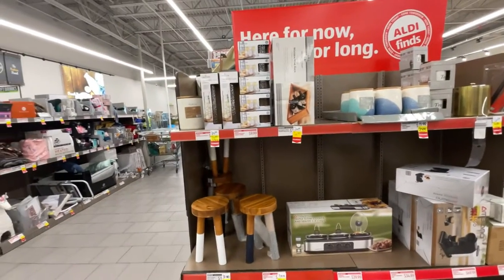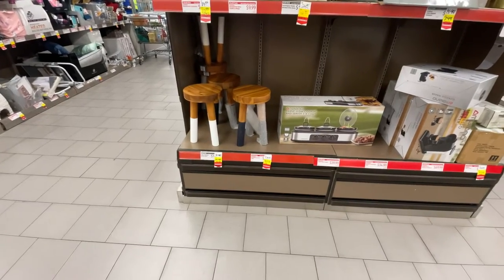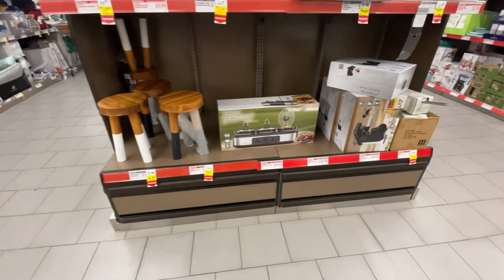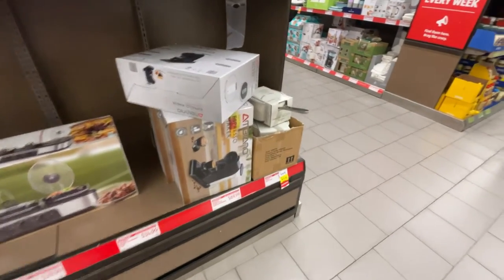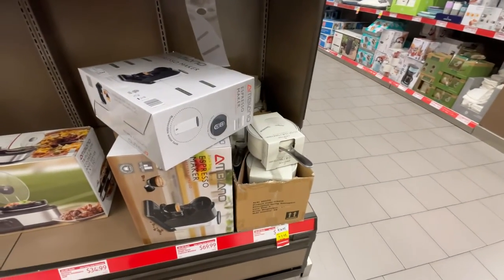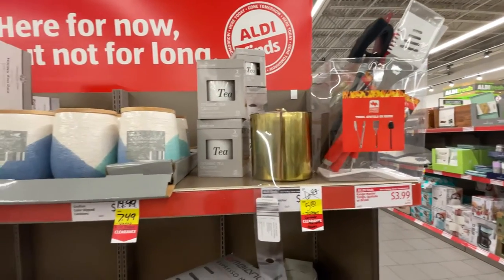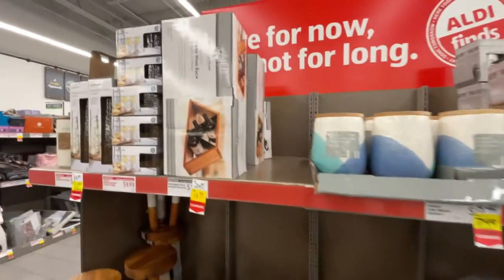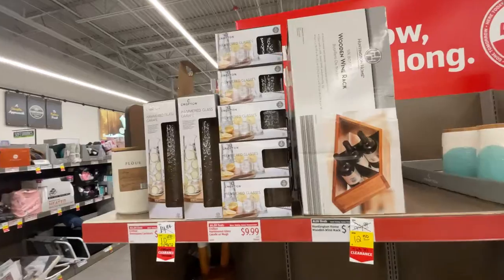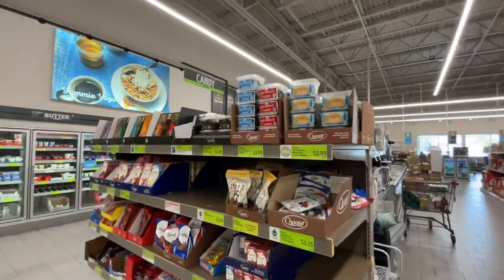Okay, so this area right here looks like some home decor. So we see a little stool there. What do you call this, a triple slow cooker, espresso maker. Hey, I need another pan like that, but that's, I mean pot, but that might be too small. Some grill things, I don't know what that is. Wine holder, glasses, okay, flower container. They got some candy.